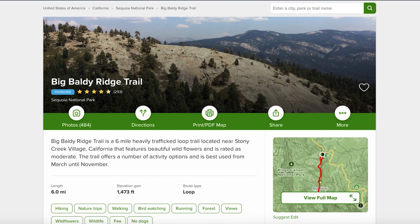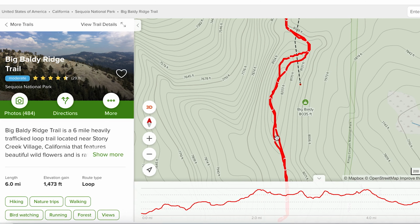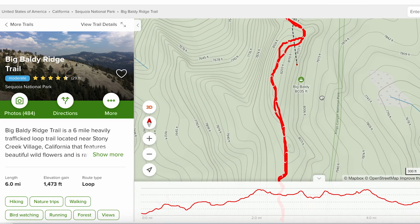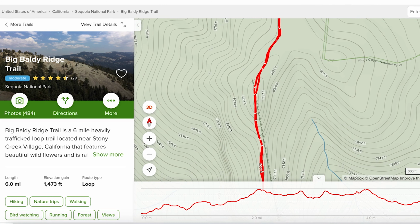All right, let's talk about trail details. The one we did is 4.4 miles. In this case, Big Baldy Ridge Trail, which does go a little bit longer. Again, where we did it, it stopped right in the middle here. So this one takes you a bit further down. This one says 6 miles. Again, we did 4.4, about 1,500 feet elevation.